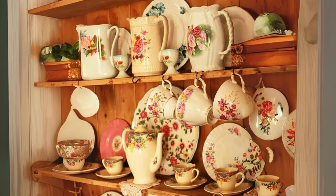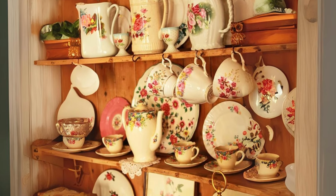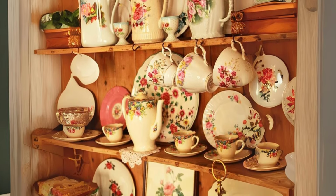Antique tea sets on display. Place an antique tea set on a sideboard or shelf. It's a quaint and elegant nod to simpler times and adds a touch of elegance.